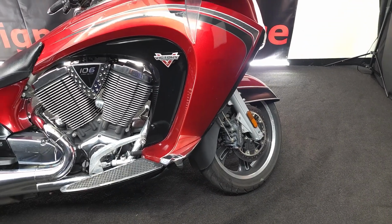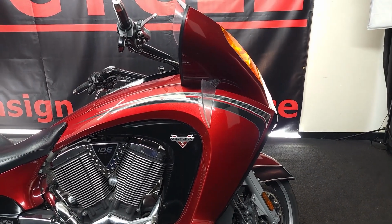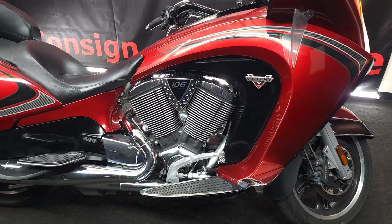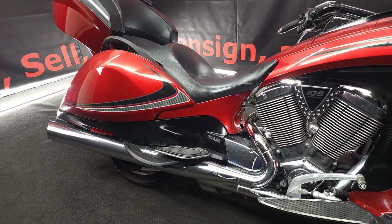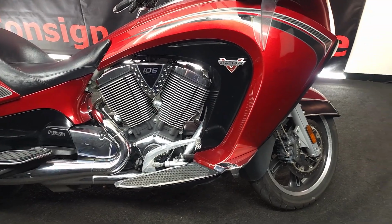One of the most striking features of the Victory Vision is its futuristic and aerodynamic bodywork, designed not only to turn heads, but also to enhance stability and reduce wind buffeting at high speeds. The integrated fairing, windshield, and hard saddlebags create a cohesive and functional package, offering ample storage space for extended trips.